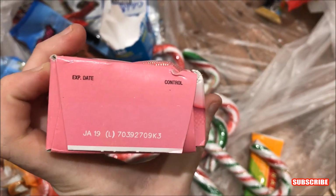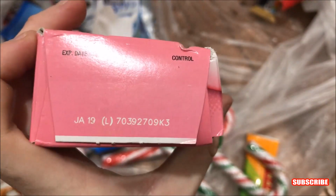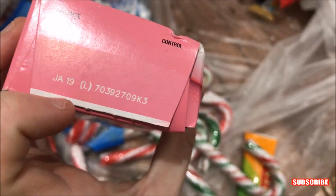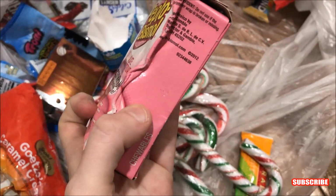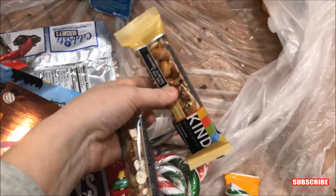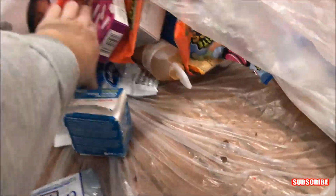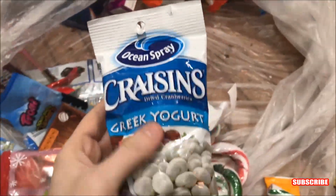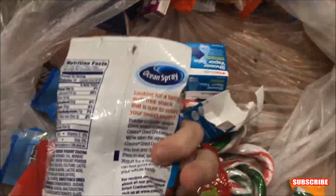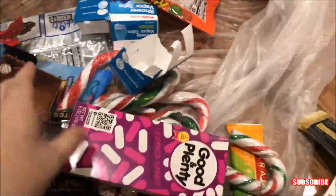Expiration date. I don't really see one under here. Unless that means like January 2019. Maybe it might be in the packets too, but there's one. Another magnesium pill. Empty. Some more of these granola bars. Let me scoot up a little bit. Craisins Greek yogurt. Oh, that must be really good. January 27, 2018. Empty, empty.